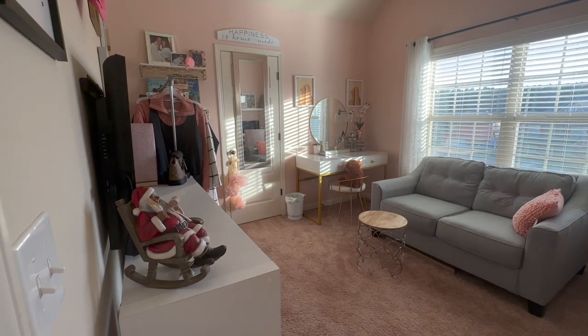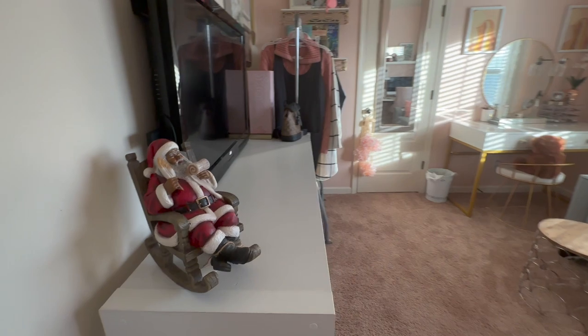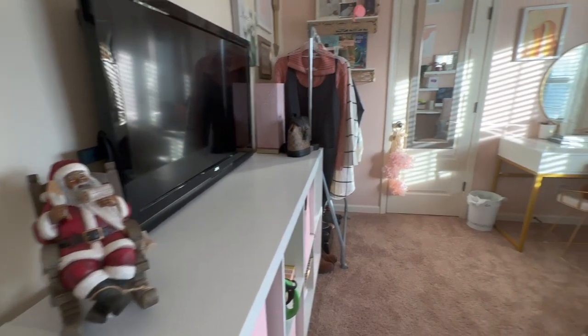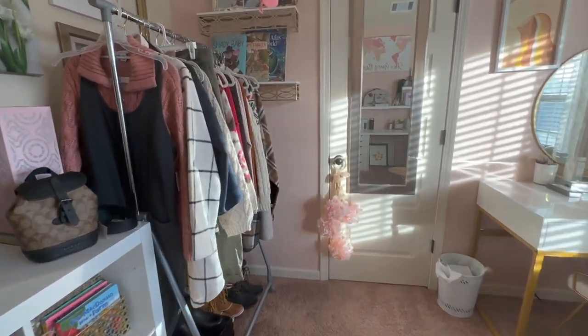All right, everybody. So let's start off by coming into my travel room. I call it my pink room because I painted the walls pink a little while ago. I don't know why Santa is still over there, but Santa is still out from Christmas. I'll put him up later.